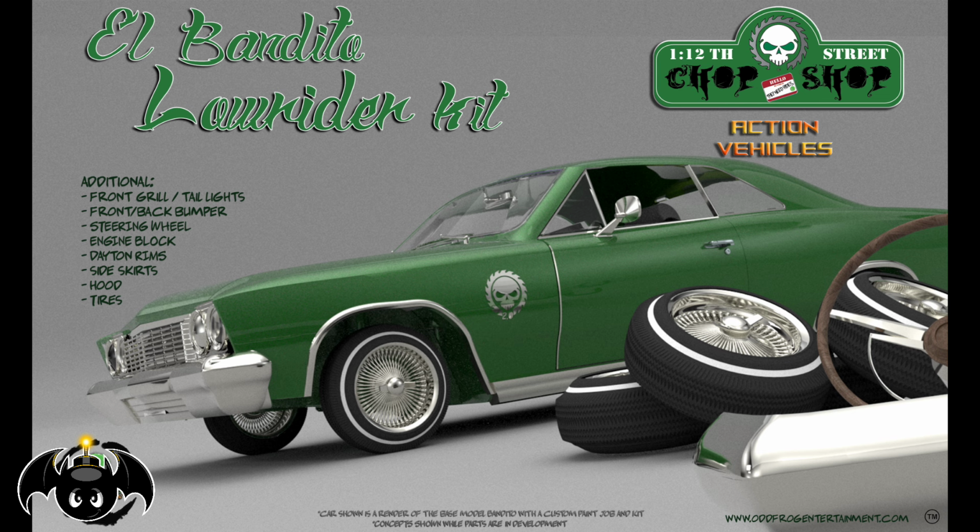Now, probably the most fun thing for me is the Bandito is actually going to be pretty heavily modular. So once this thing goes in production, they actually do plan on giving us additional customizing kits. Here we have things like the Lowrider kit, which is going to come with more Dayton spoke-like rims, side skirts, new bumpers and a hood, new steering wheels and things like that to really give it a more Lowrider feel. If you want to paint this thing up a different color or pinstripe it and stuff like that, I think that is awesome.